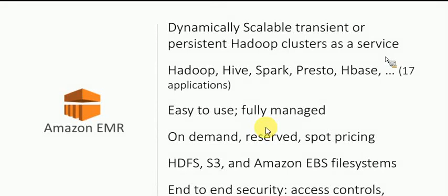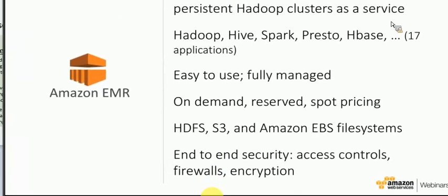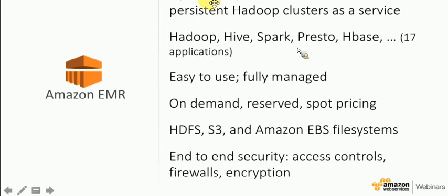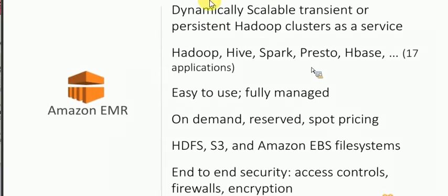Hadoop as a service, but actually more. It's a massively parallel compute as a service. With that, you can create transient clusters that come and go, or clusters that you keep running 24/7. EMR includes a whole bunch of applications, 17 of them to date, and we continue to add to those. Flink is now one of those.